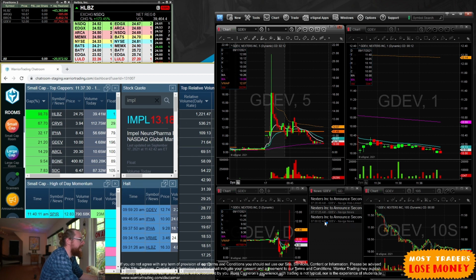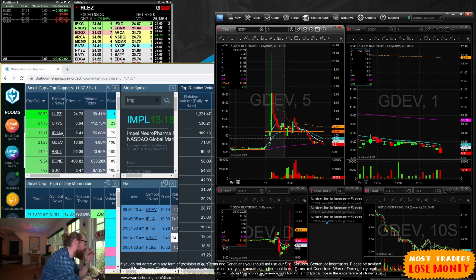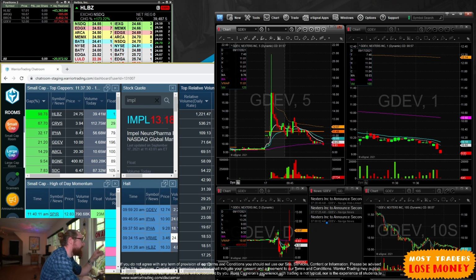So GDEV had news at 7 a.m. All right, now at 7 a.m., it doesn't really respond to the news. It's gapping up at 11. So yesterday it was at 9:33. So it's showing as a gap on the scanner. It is on the gap scanner, but I wasn't looking at it very closely.